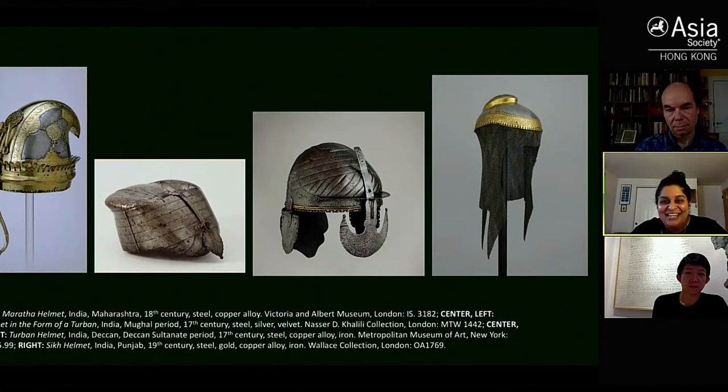That's followed by a helmet that is inspired by a turban style that was worn in the Deccan during the 17th century. And then the one on the right has this raised top portion that would have been used to accommodate the Sikh top knot of hair. And that is based on a popular Sikh turban style from the late 18th to the 19th century. So you do have instances where you can identify South Asian arms and armor to particular groups or communities of people. Joachim, what about weapons from more of the Islamic world?